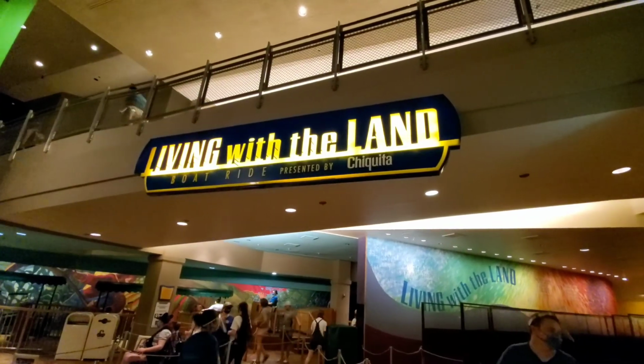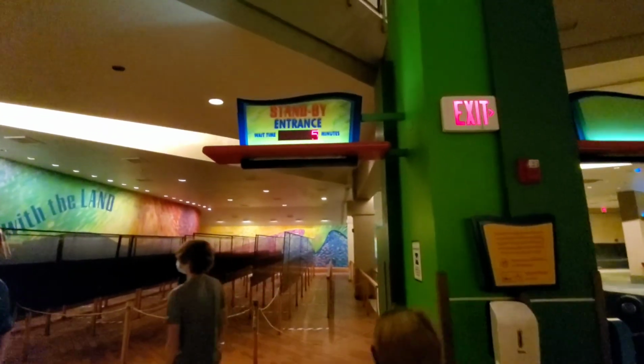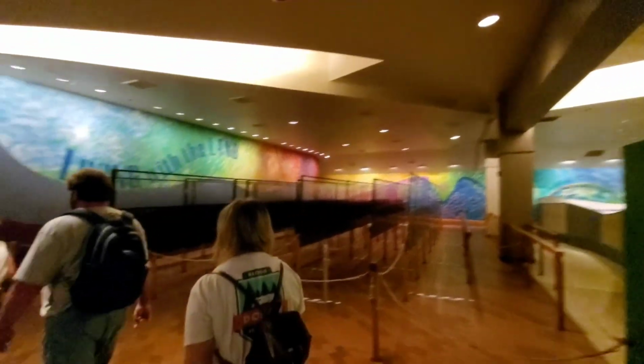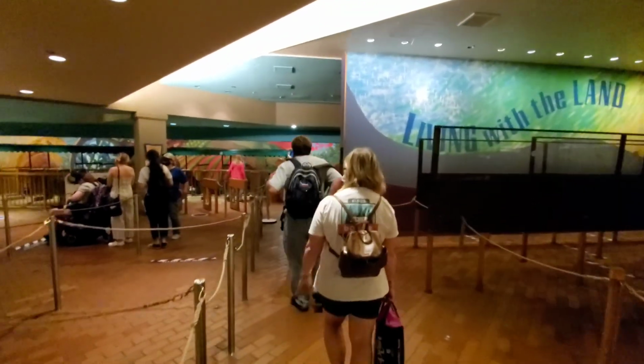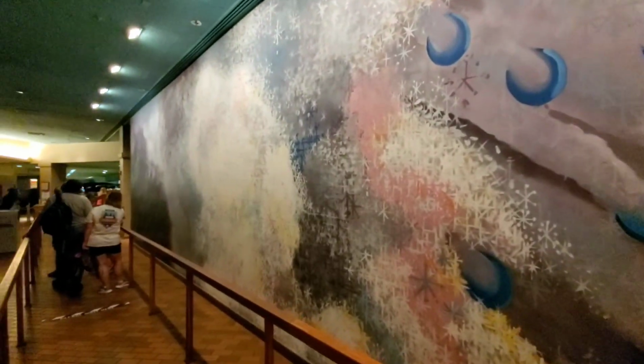Next stop in tonight's ride itinerary is Living with the Land. 5 minute wait. Let's hit it. My personal favorite, one of the best walls here, is this fire going into rain and snow.